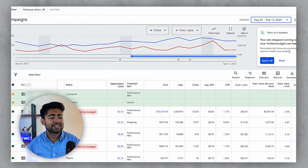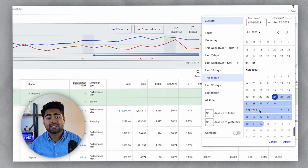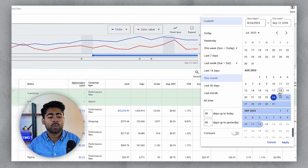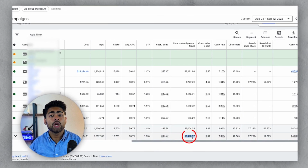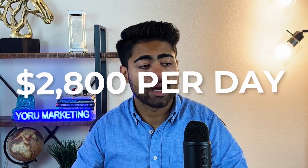Before we dive deep into the actual strategy and the nitty-gritty details, let's take a step back and understand the overall results of this brand. So right now I'm looking at the time period of August 24th to September 12th, which is essentially the time period when we have been handling this ad account. We started work with this brand on the 23rd of August. Overall, in this time period, we have been able to scale this brand to roughly $59,440. And if you do the math, it's roughly $2,800 in revenue.